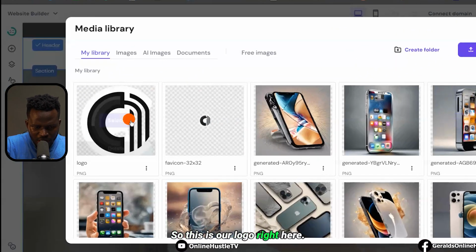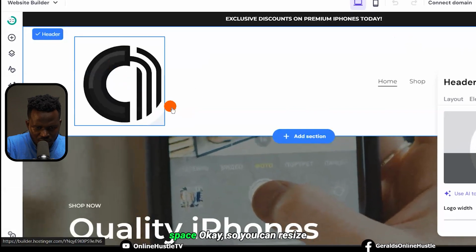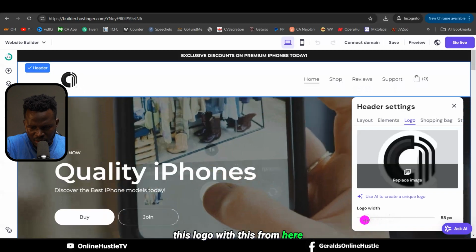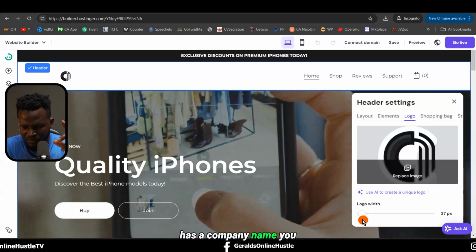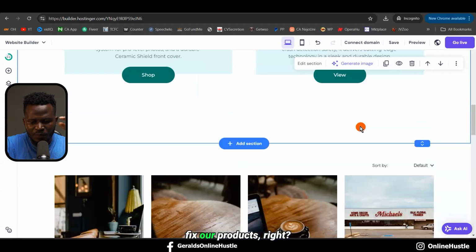So this is our logo right here. I'm going to select our logo and our logo comes into this space. Okay, so you can resize this logo from here, or you can have a logo that has Online Hustle beside it, right? It has the logo and it also has the company name. You can do all of that. So I'm going to leave this alone. So let's go back and fix our product, right?